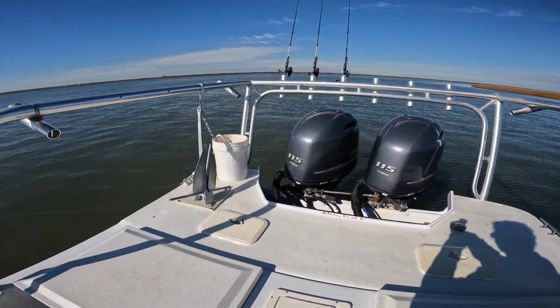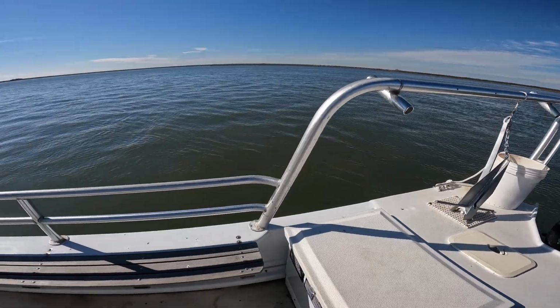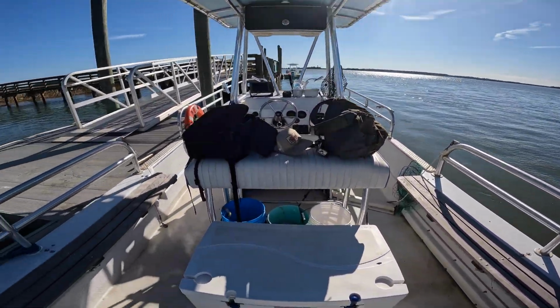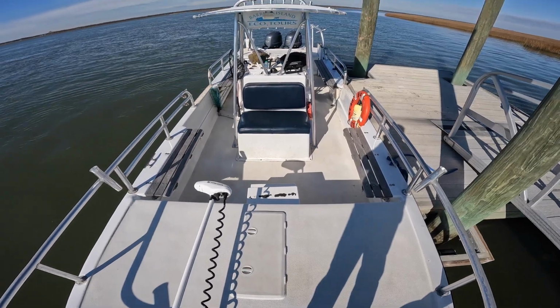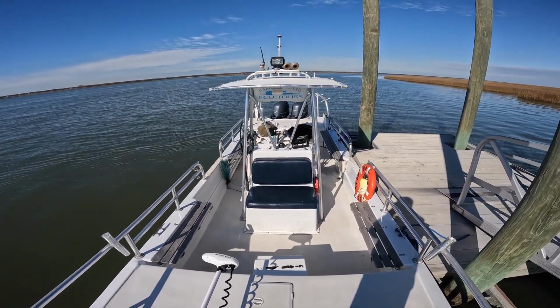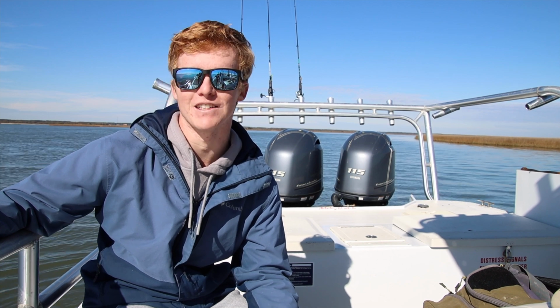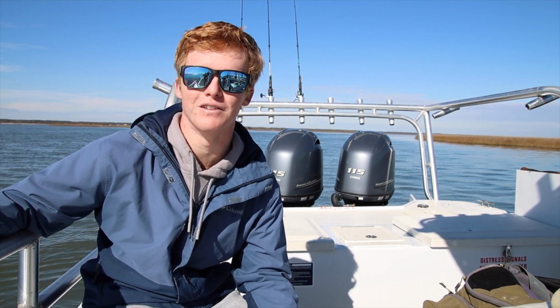A lot of these skiffs around here are used as workboats, and they are highly favored by oystermen, crabbers, commercial fishermen, the list goes on, and they truly are the perfect vessel for checking out these inshore waters and barrier islands. We have a beautiful bright winter day today, so I'm going to show you guys some of the fun stuff that we do on this boat.